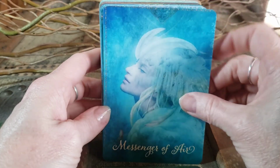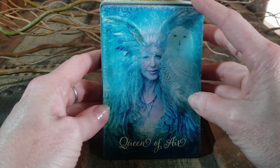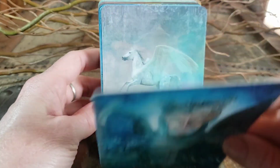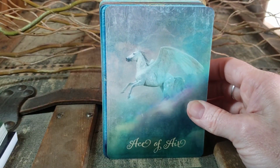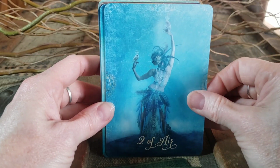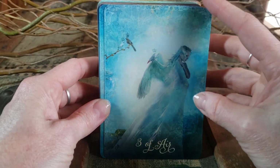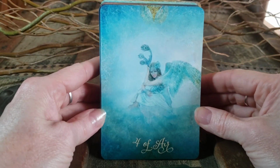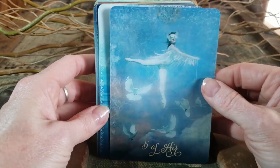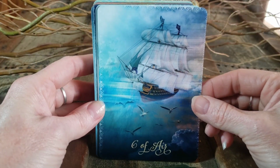Messenger of Air, which would be the Knight. Queen of Air. That's interesting. King of Air. These definitely have a different kind of look to them. Ace of Air, it's a Pegasus. 2 of Air. 3 of Air. 4 of Air. Noticing that all of the air cards have this blue and white coloring to them. 5 of Air. Not sure if the rest will or it's just these. 6 of Air.